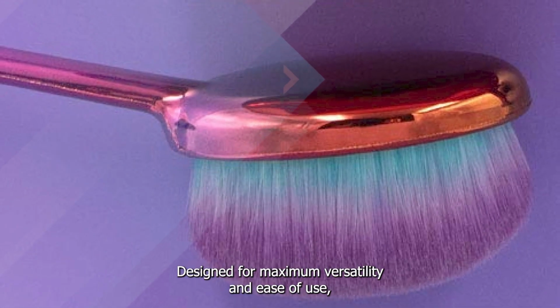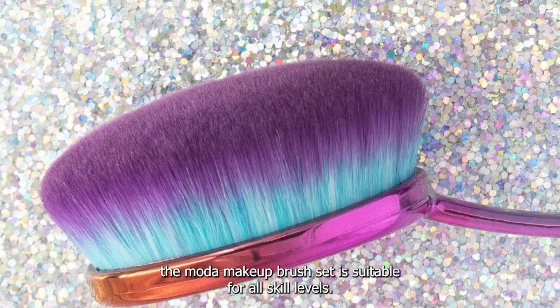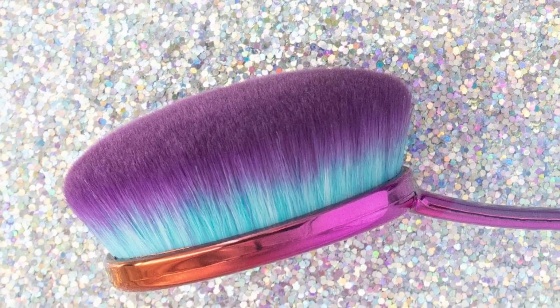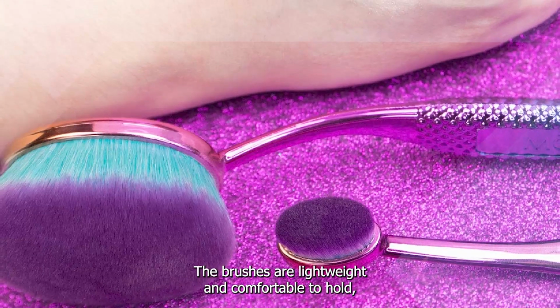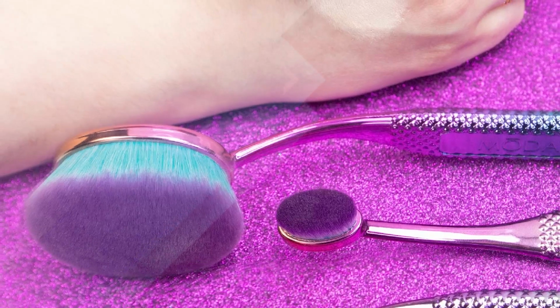Usability. Designed for maximum versatility and ease of use, the MODA Makeup Brush Set is suitable for all skill levels. The brushes are lightweight and comfortable to hold, allowing for precise application and seamless blending.